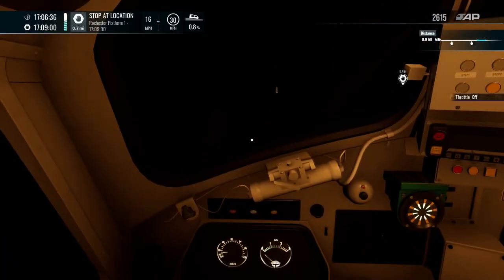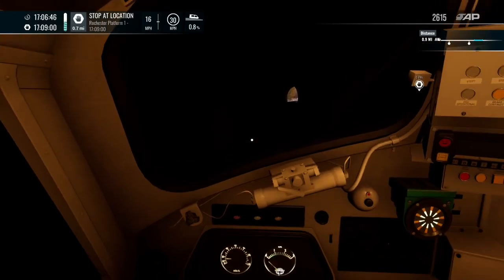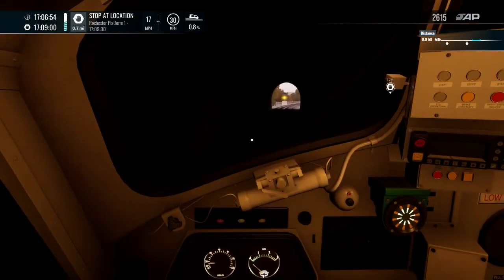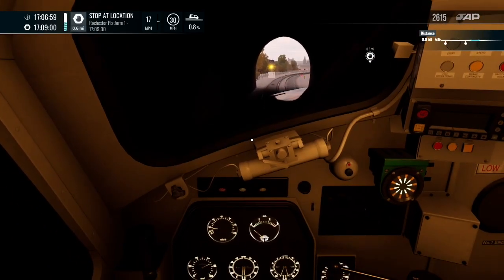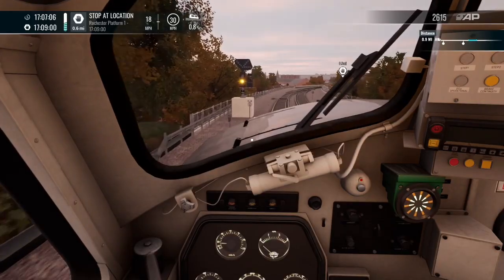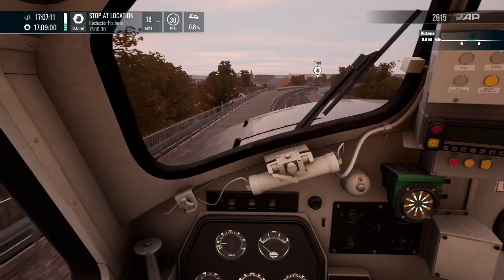Alright, just doing 16 miles an hour here. And that is our station there, Rochester. I think we'll first pass Old Rochester Station, which is, well, it's just the old platform, really. It's all gone to seed. But, yeah. We are almost to the end here. 30 mile an hour speed limit still.